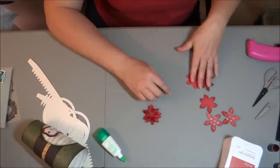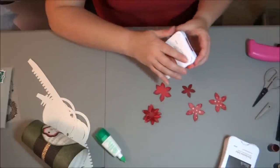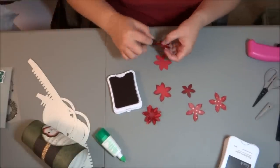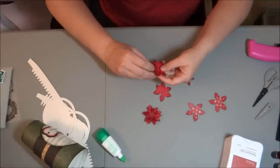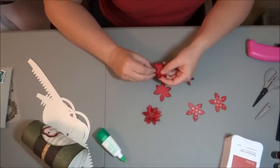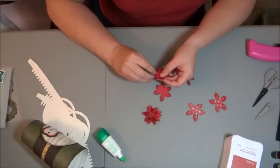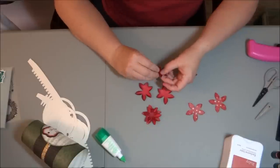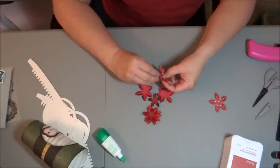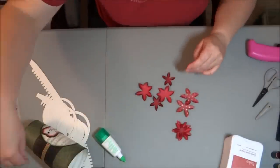And I've already made one, and I've started inking all the rest of these. I just need to ink these last couple, and then I'll show you what I did. My piece is inked up and ready to go. And all I did for this guy was I just started folding these up a little bit. And just took each petal and folded it. There they are, all curled up. I've got this one already done.